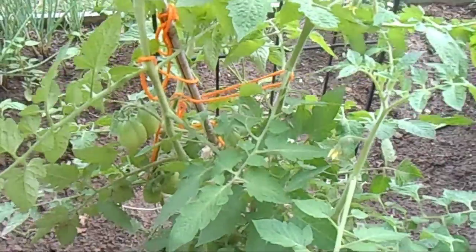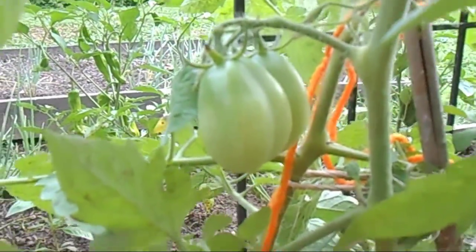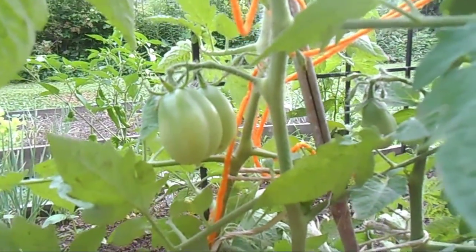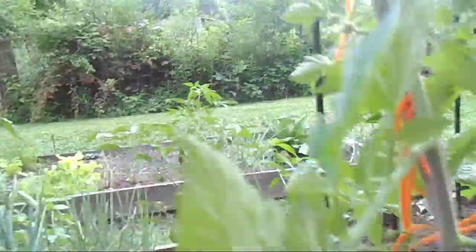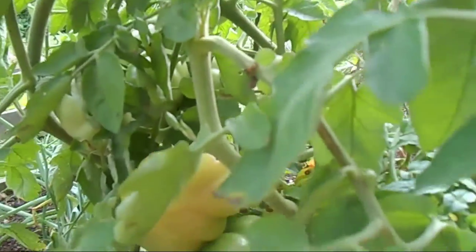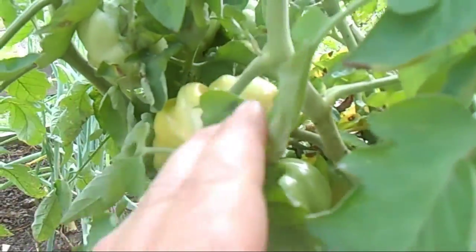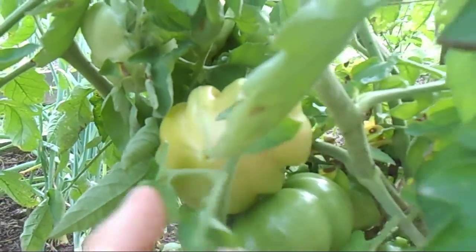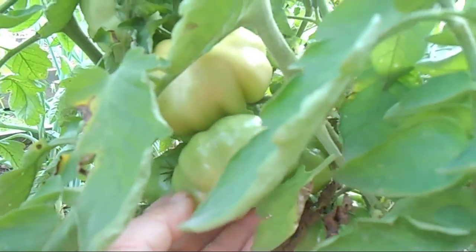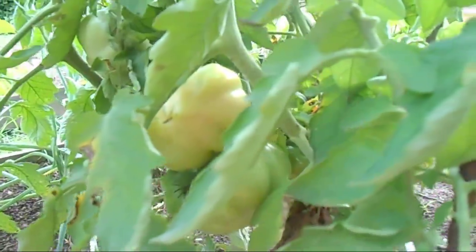These are San Marzanos, a little paste tomato. They're good for making sauces and canning. Grew those last year. Over here I have a tomato called Rosso Sicilian. Ooh, and I see one beginning to turn. Oh, how exciting. There's one right there, and this is a beautiful tomato. It has a beautiful fluted shape to it. It's really pretty.